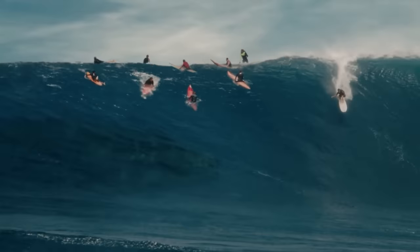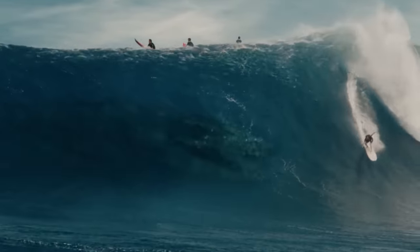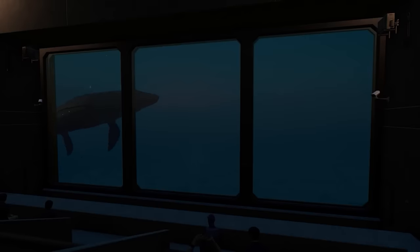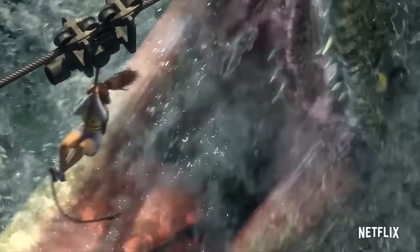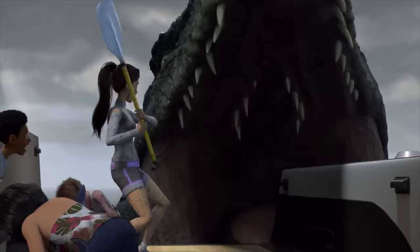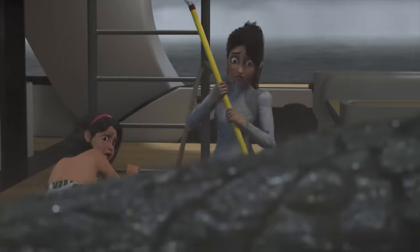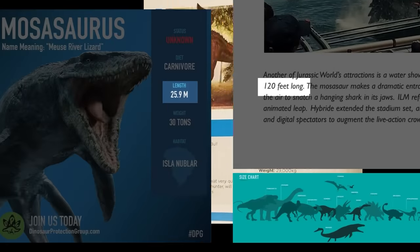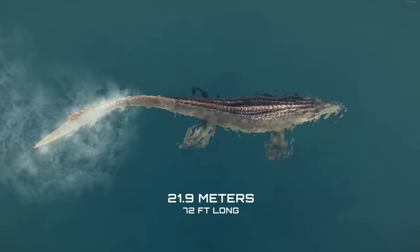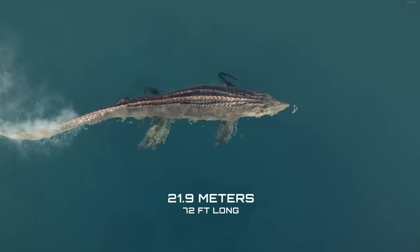But how does this compare to Jurassic World's Mosasaur? This marine reptile is perhaps the most mis-scaled creature in the Jurassic franchise, often changing its visual scale literally every time it shows up on screen. Its official size has been changed frequently as well. Despite this, the most consistent metric is around 21.9 meters, or around 72 feet in length.